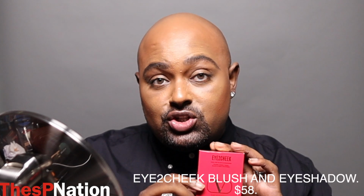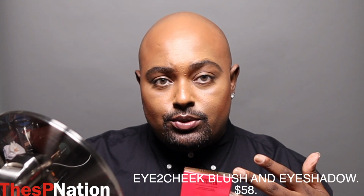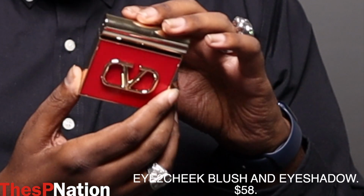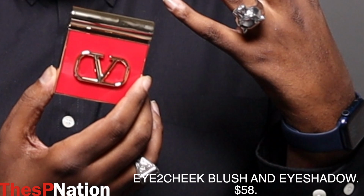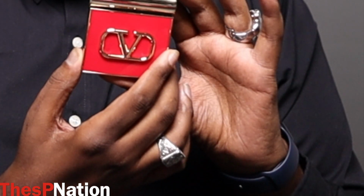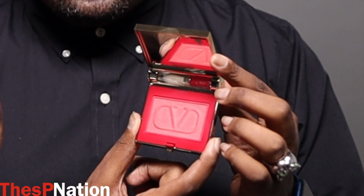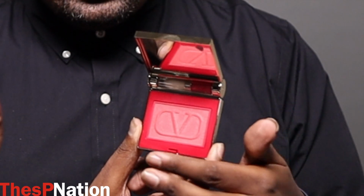Now I'm going to go ahead and take my Sonia G cheek brush and I'm going to use what's called Eye to Cheek. This is a blush that actually can double as an eyeshadow. Very thin, light, plasticky feeling. It feels very cheap, to be very honest with you, which is disappointing, but it is very pretty though. On the inside you get a brush, and you get a mirror of course, and the product with the signature Valentino logo. So you can use this on the eyes. I want to use this as a blush.